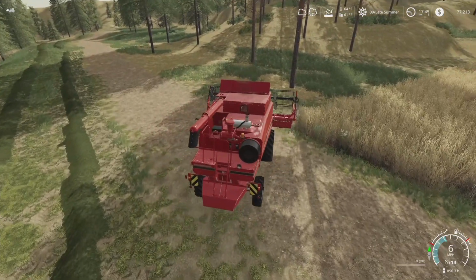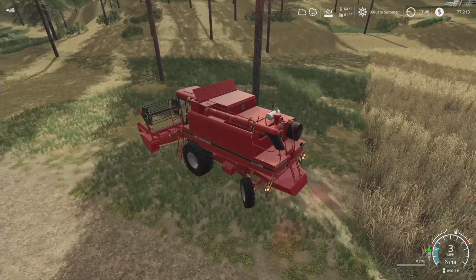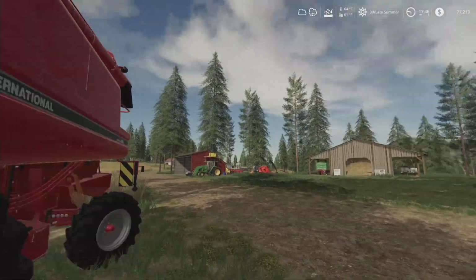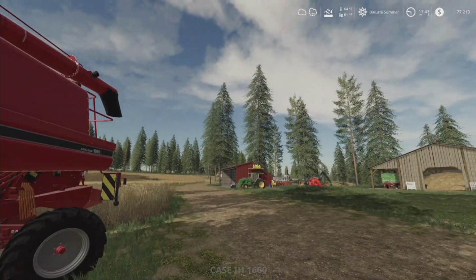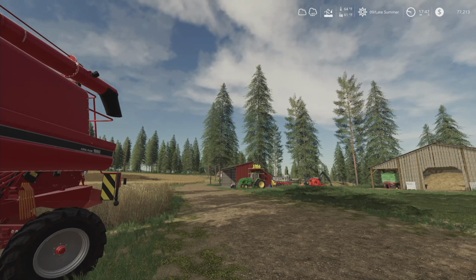Let me get her off the road. But I will have to wait, though, for those crops to dry out. Forgot about that. So I'm going to let the wind blow a little bit. So let me turn this guy off. Let the wind blow a little bit and get that dried out. And I'll be back with a little bit of wheat harvesting. See you in a bit.